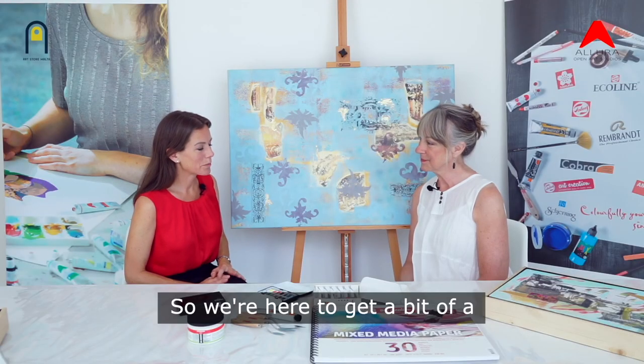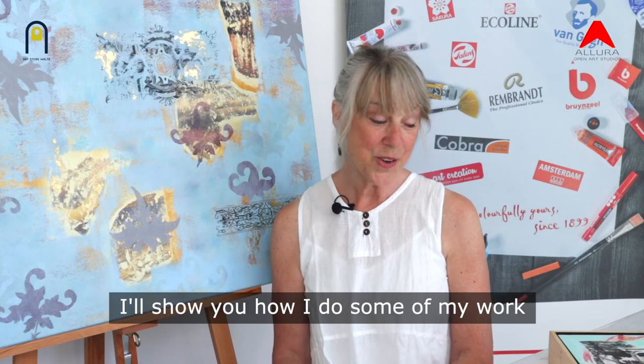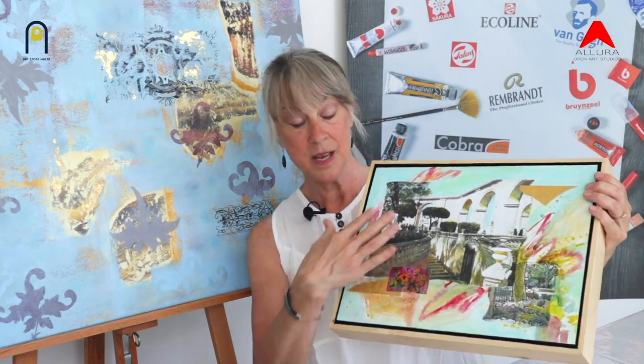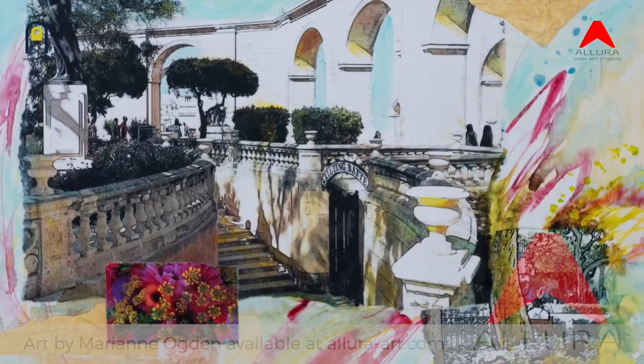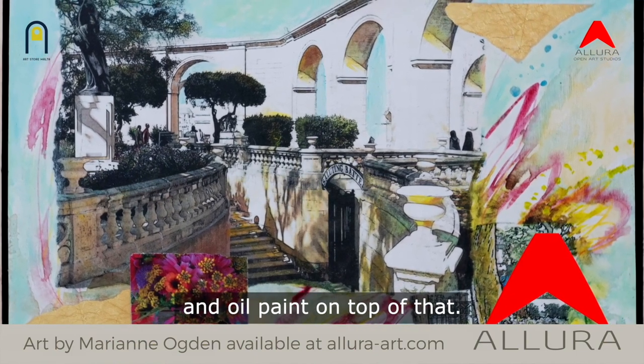So we're here to get a bit of a behind the scenes look at what you do. What are you going to be showing us? I'll show you how I do some of my work. For example, in this picture, I have images that I've collected, some pictures that I've taken myself, with watercolor, some photo transfer, and oil paint on top of that.